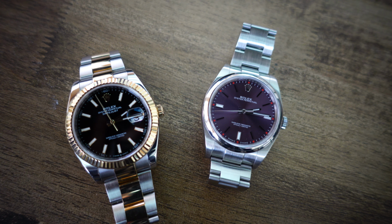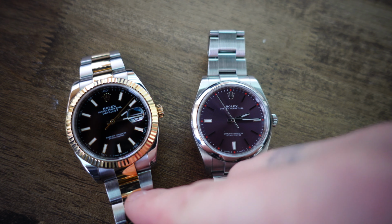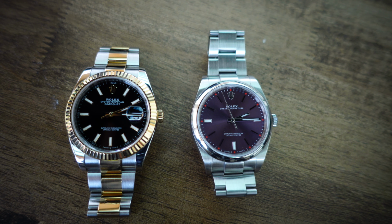Now the next one is looks. Totally subjective. Again, what you think is the best looking. But I've got to give it to the Datejust. I've got the Oyster Perpetual here. It's an absolutely stunning, beautiful watch. But if you've got them side by side and you're just valuing them on symmetry, bezels, shiny bits, the shiny bits do look nice, although they're a lot harder to maintain. So for me, yeah, the Datejust wins it on looks by a fair way, I've got to say.